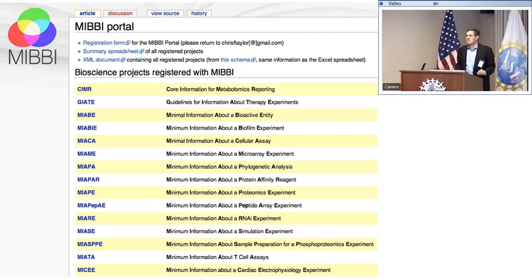Microarrays are great, but there are lots of other kinds of experiments in biology. And what's very interesting is that once the MIAME standard got on board for microarrays, well, you can see here a lot of other minimal checklists became available. The minimal information about a cellular assay, minimal information about a microarray experiment, minimal information about a phylogenetic analysis, and so on. And part of the BioSharing initiative is this MIBBI initiative, which is minimal information about a biological or biomedical investigation, which tries to catalog all of the minimal information checklists, of which there are many dozen.